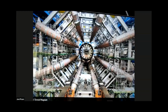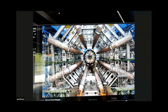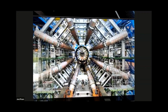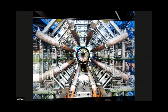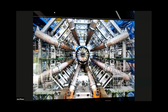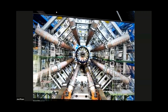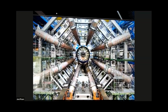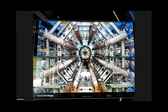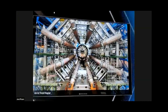And here, when they are all put together, they will look like this. And you see the barrel toroid magnets here. And this is basically the very signature of the ATLAS experiment. And the ATLAS experiment, as the name says, is A Toroidal LHC Apparatus. So the toroidal magnets are very important to us. And it's basically our symbol of ATLAS.